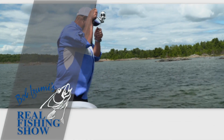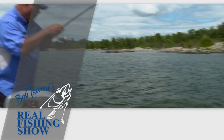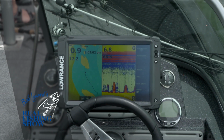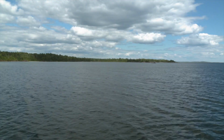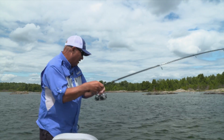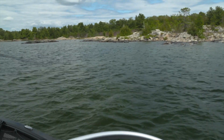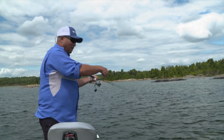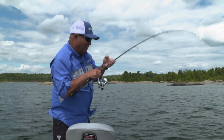Coming up. Look at that. So he was under the boat the whole time. Whoa! So I reeled up on this side of the boat, lowered on this side of the boat, and bango, his buddy hit. I like it when they travel in pairs like that. Oh, that's a nicer one. Yeah, so it is bigger than the other one. It's definitely the other fish that I saw.